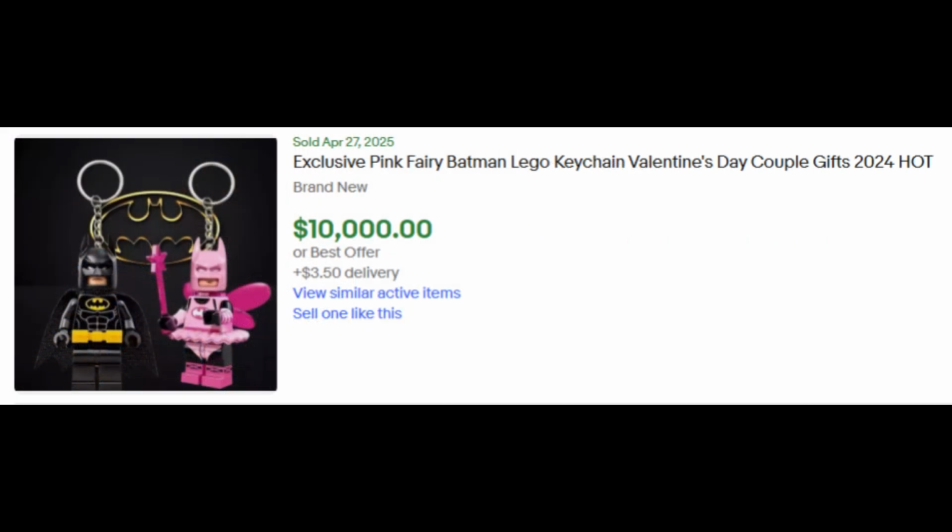Next, we have these fun little Batman keychains that are awesome. I don't know if they're $10,000 awesome, but they're really awesome. I especially like the pink and purple, pink and fuchsia Batman. He's awesome.